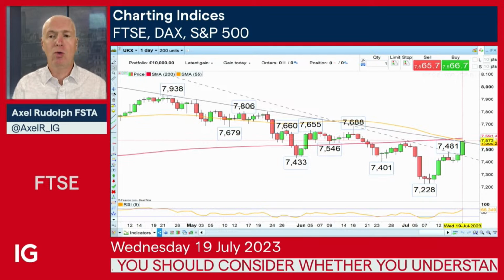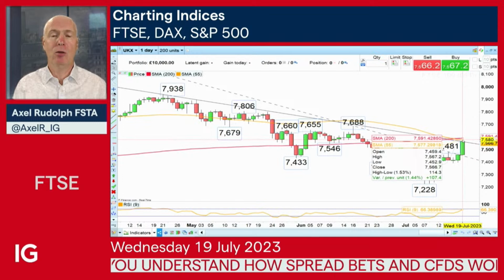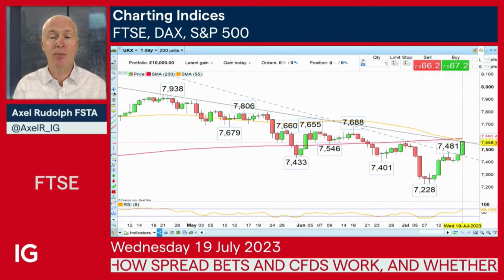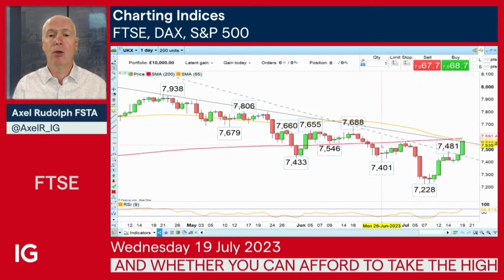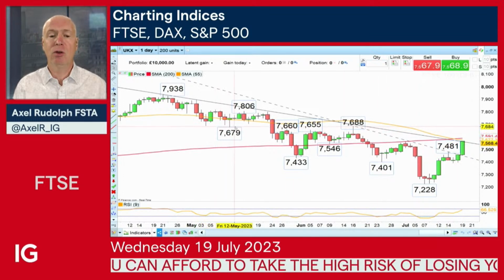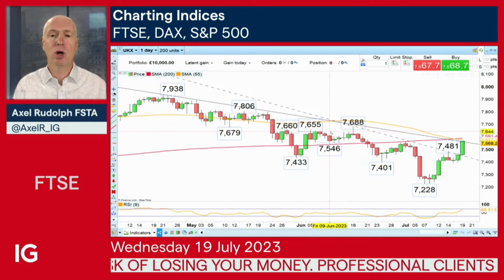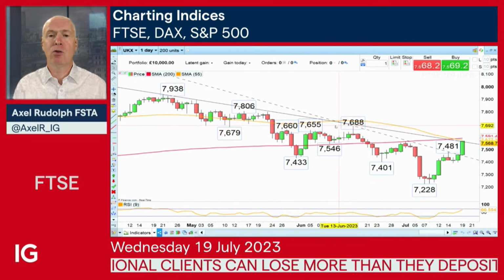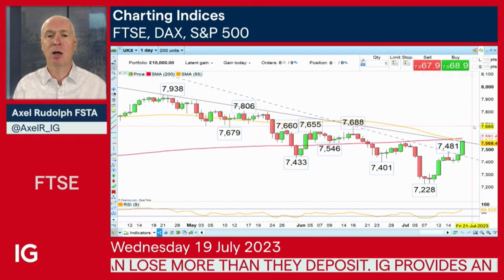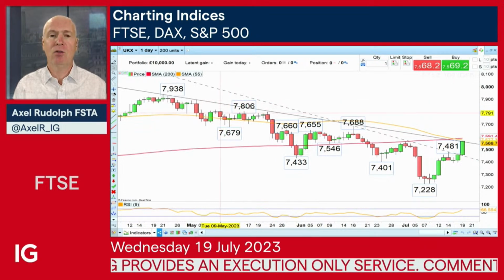If we were to close above the downtrend and also above the red line, the 200-day simple moving average today, that would be very bullish indeed for the FTSE 100, and we are then likely to retest this key resistance area made up of the mid-May lows and the June highs between 7,655 and 7,688. So that would be the next upside target. And then above there, we've got the high seen back in mid-May of this year, 7,806.